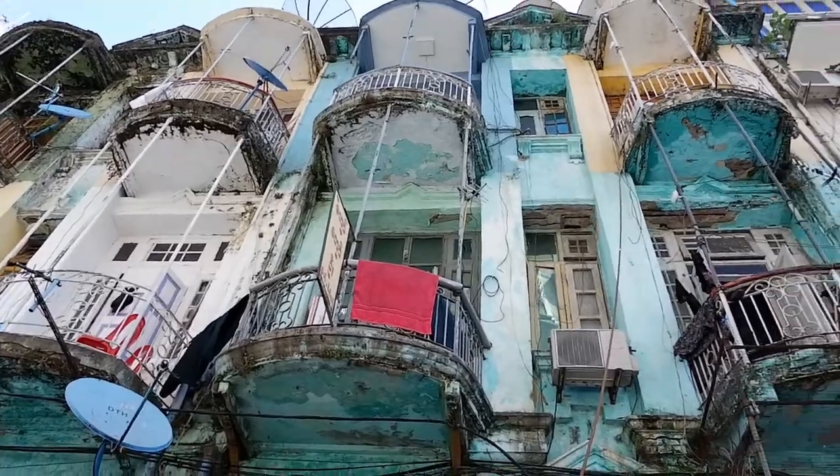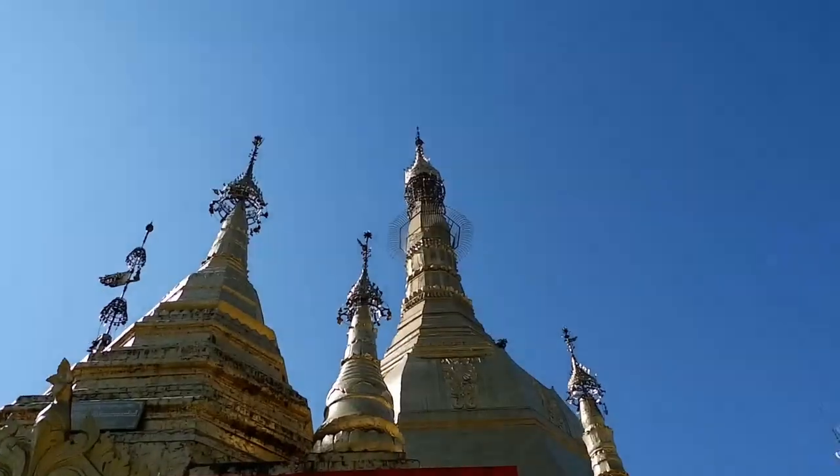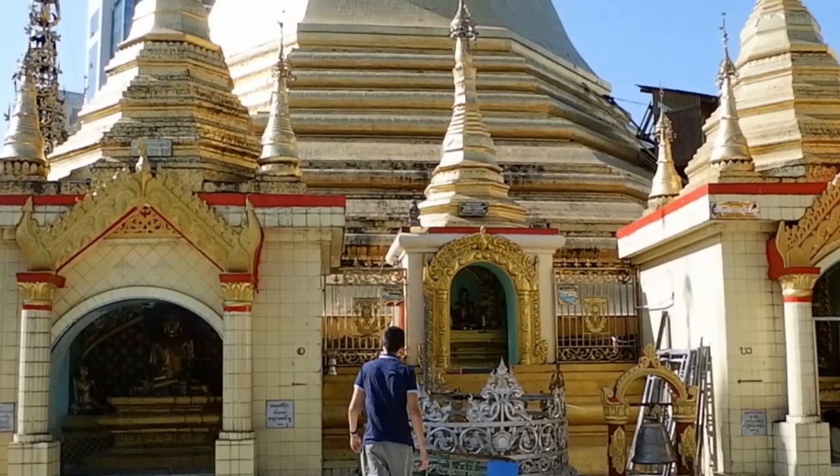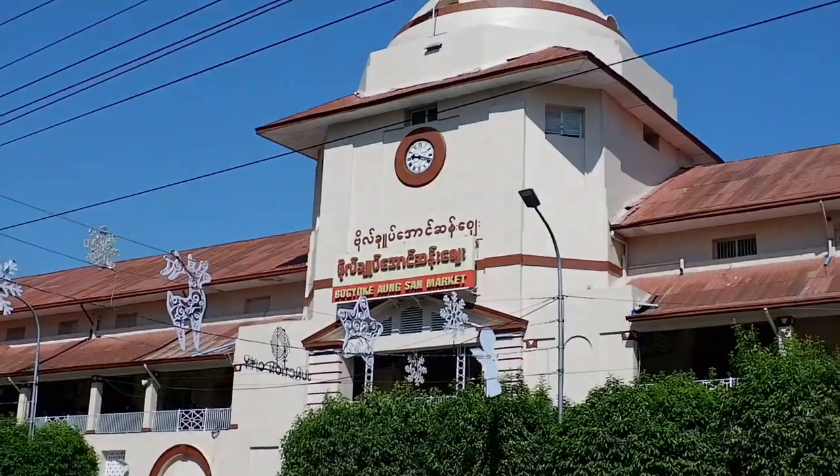If you're wondering why, in a hot city like Yangon, I'm wearing long pants, the reason is because when you go to places like Sule Pagoda and Shwedagon Pagoda, they actually require you to cover up your legs. So if you just wear long pants, it makes everything much easier. But we're just getting to our next stop here. Let's go explore one of the must-sees.